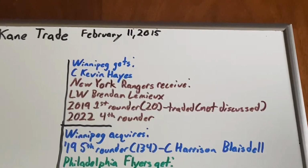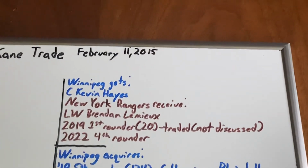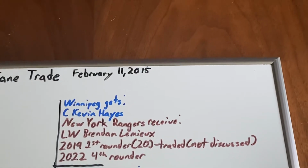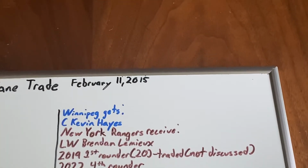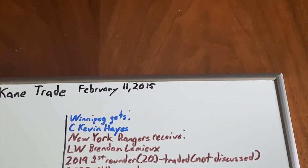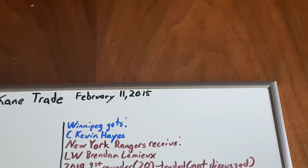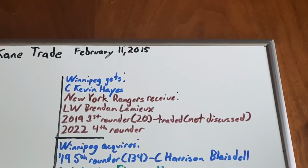And the first one we'll look at is the New York Rangers. Now, they got 3 solid assets here. The first one they got was left wing Brendan Lemieux. And Lemieux, he was a serviceable bottom 6 forward for parts of 3 years. He would record 11 goals, 20 assists, and 214 PIM before being traded away. We will not be discussing that trade.